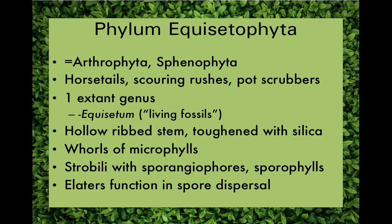Equisetum is considered to be a living fossil because we see very similar looking plants throughout a lot of the fossil record without a lot of change. So very slow evolution, bradytelic, of this particular group of plants.